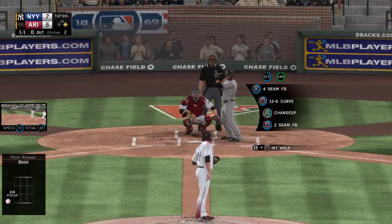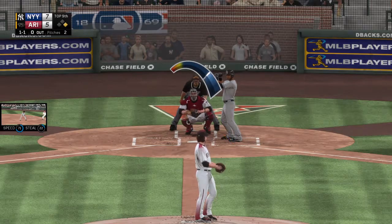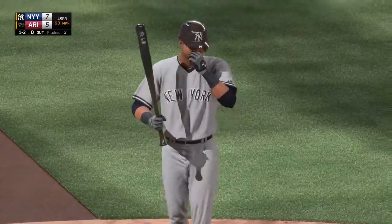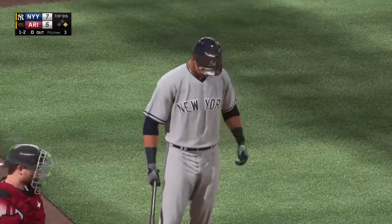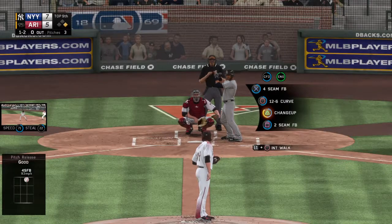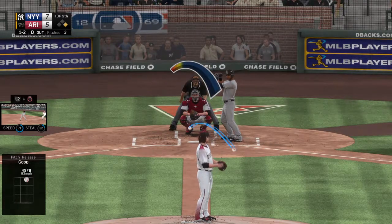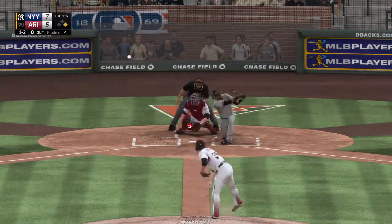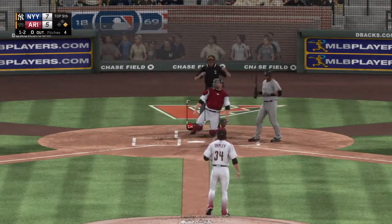Back in standing. That's right there at the belt. 1-2 now. Very patient here to start the at-bat. Maybe even a little too patient because now he's down 1-2. Yeah, and I don't think he's going to get anything better than that to hit. Chop foul at the plate. It'll remain 1-2.